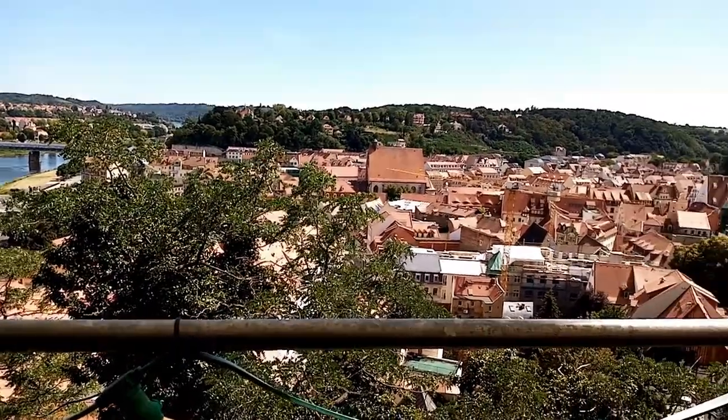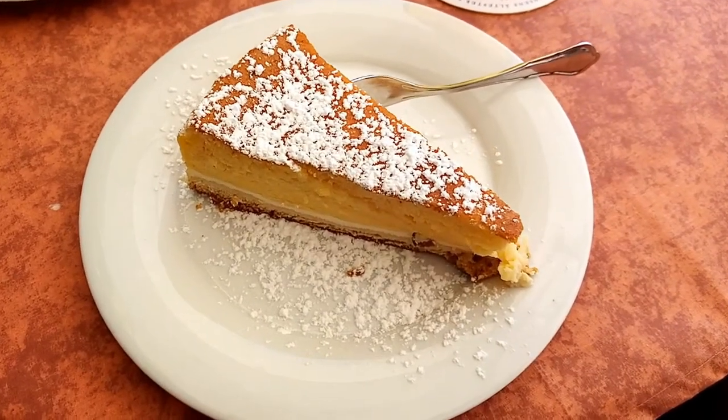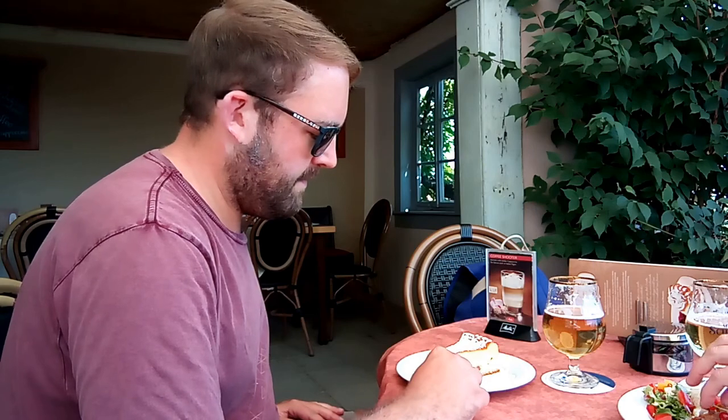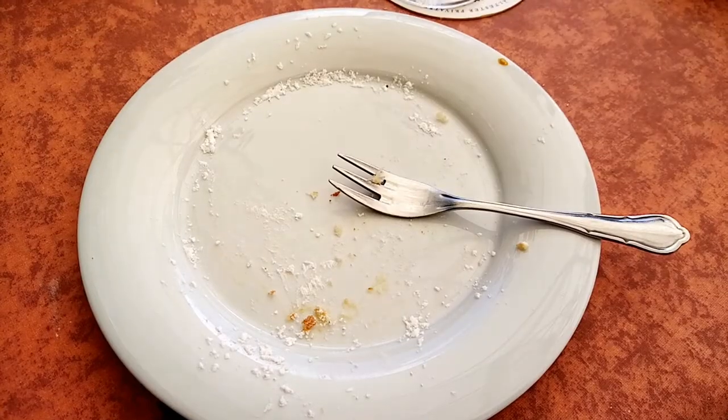Order the famous Eierschecke, which is from the region. I wonder what this cake would taste like. And I hope if I did visit there and film myself eating cake, I would rub the sun cream out of my beard before filming. Yes, I would also have cake with beer, because why not?